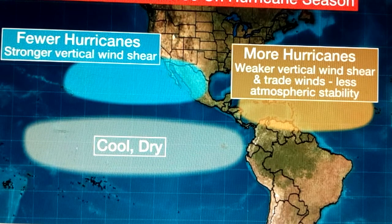So, as I said in my previous forecast, with less wind shear, we would see an increase in tropical activity. But with stronger wind shear, as you can see in the Pacific, there would be fewer hurricanes, which means that the hurricanes we are currently seeing forming in the Eastern Pacific would be gone, and it would switch over towards the Atlantic side, which gives us a good hint that this is going to be a very active 2021 Atlantic hurricane season, because it has already begun, and now we have seen these named storms form.